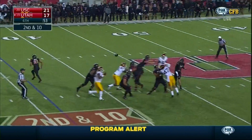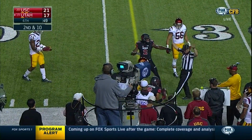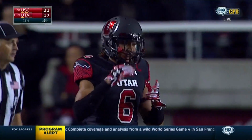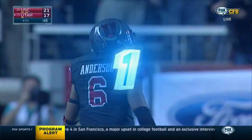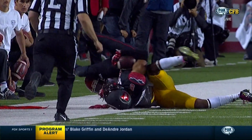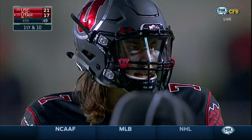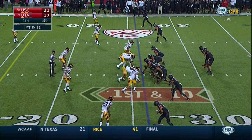Second and 10. To the near side, caught by Trez Anderson. Anderson taken down hard by Kevon Seymour. But look at what Travis Wilson is doing, orchestrating this drive. Locking down the number 1 position, starting quarterback. And wow, that's a 2-point takedown in the wrestling world. And a 10-yard gain. First down and 10 at the SC 26.